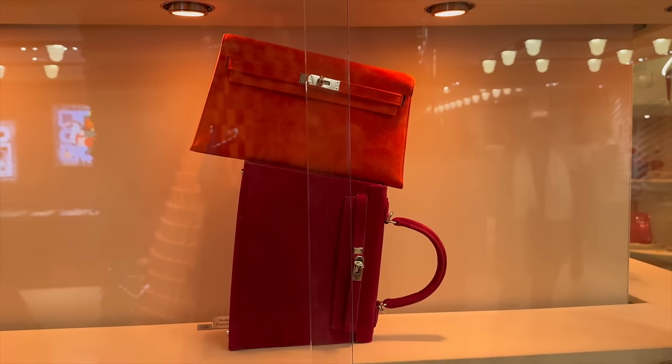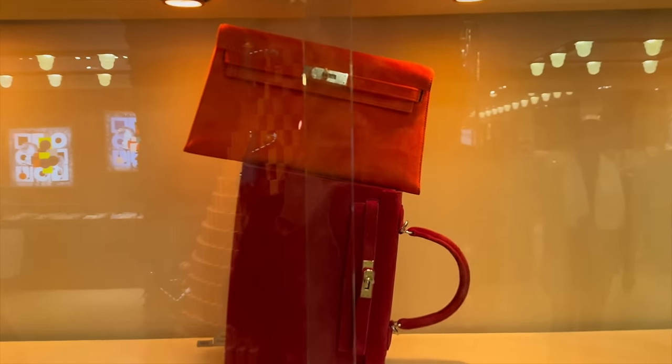Guys, I found these special ones. Can you tell they're in suede? I want the Kelly.